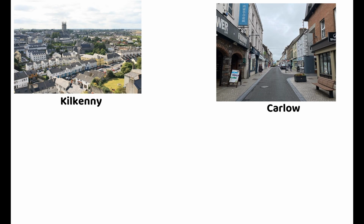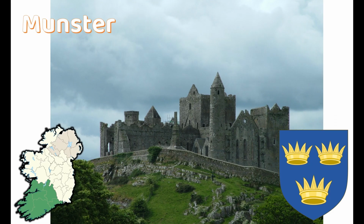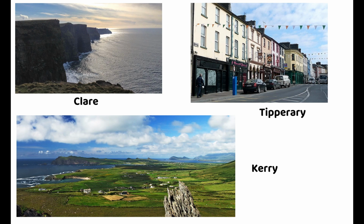Just reading off some of the counties in Leinster basically injects Irish culture into your bloodstream, like Kilkenny, Carlow, Meath, and Wexford. Anyways, moving on to Munster. It's the southern historical province of Ireland and home to delightfully named places like Clare, Kerry, and Tipperary.